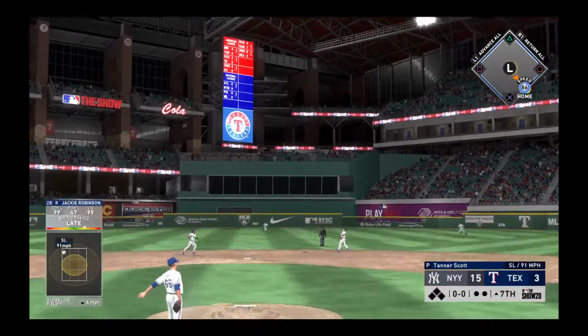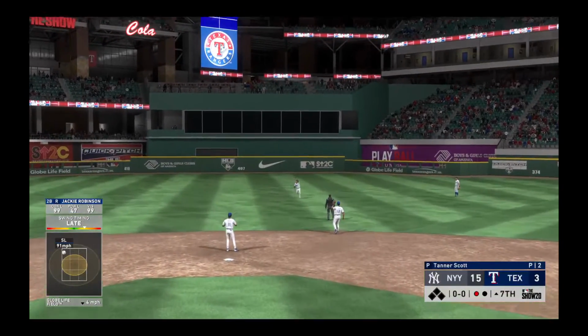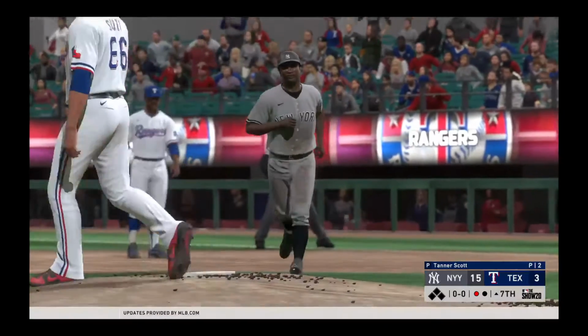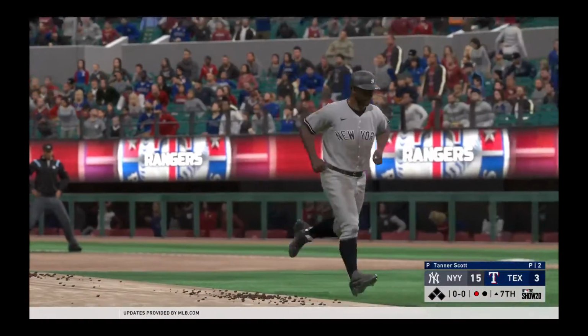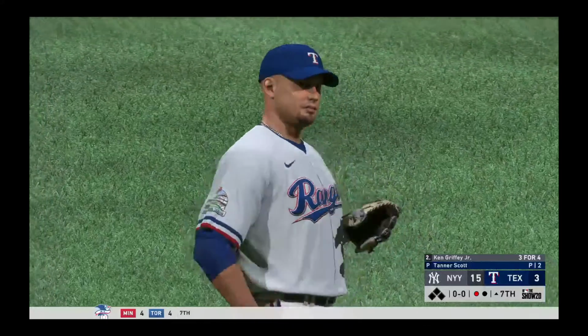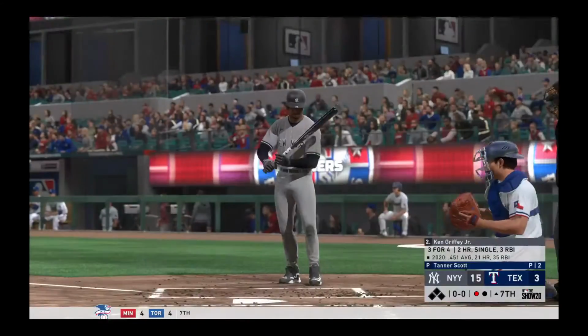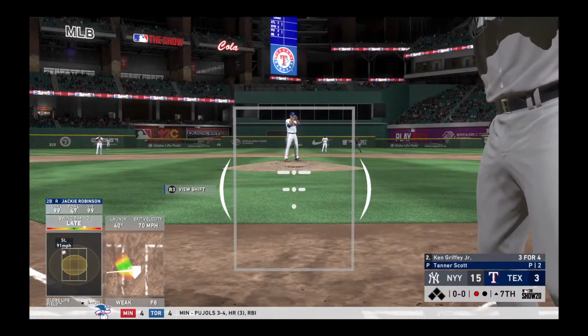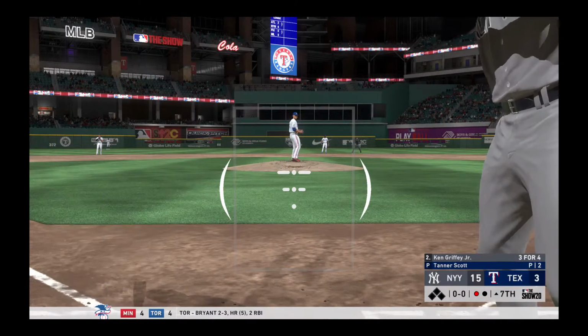Lifted into the air to shallow center. Here comes Victorino. He makes the catch. A great effort to get there and record the first out of the inning. The center fielder, Ken Griffey Jr. Leadoff man set down now for the veteran Ken Griffey Jr.